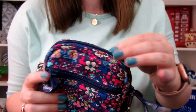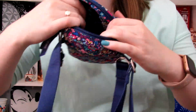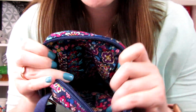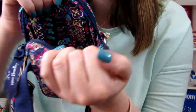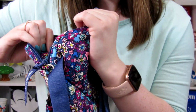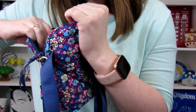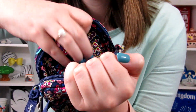And then when you open up the center compartment, you actually have a ton of different pocket options. So here is what the inside looks like. It's one big compartment that you can fill with lots of things. But then on the front wall, you have all these card slots. There's 1, 2, 3, 4. So you don't have to carry a wallet. You can just move your cards over into here.